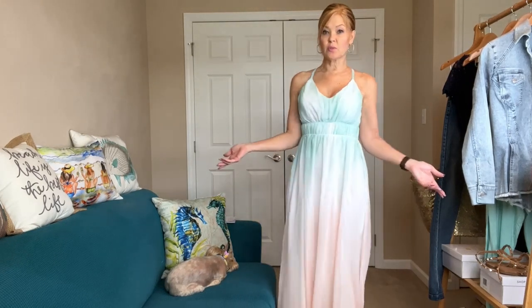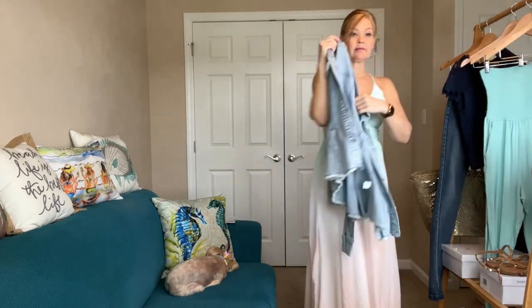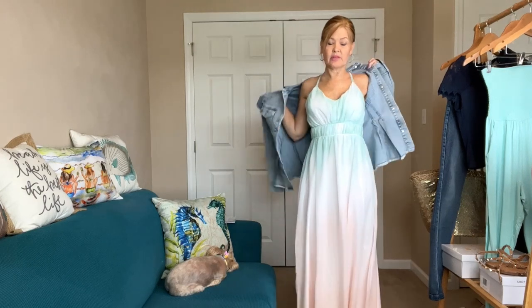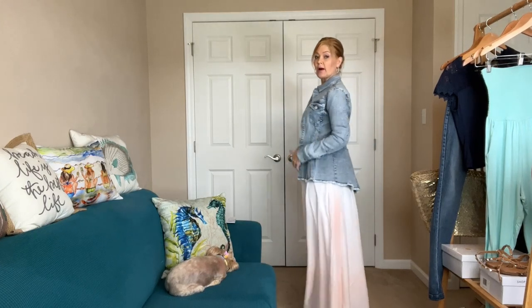Then, if you also wanted to do casual, which you could dress this down, you could grab this adorable peplum jean jacket. I love the jean jacket. So the jean jackets on the Venus site are plentiful. They have so many, from the traditional to the dressy. So I love the idea of doing a casual look with this beautiful dress as well.